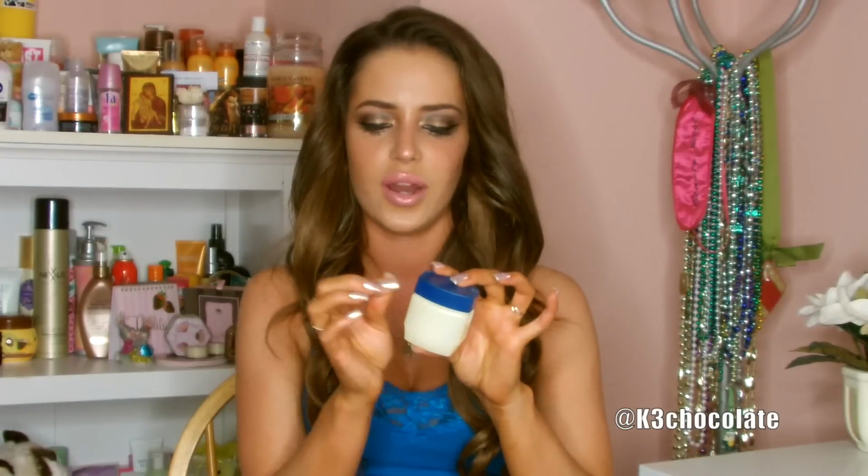Then finally, for skincare, I do have a little Vaseline jar that I emptied out. This I've had since literally high school, and I don't know, I used to just use it for my lips, but I figured, I only have a little bit left over in the bottom, and I might as well just use this up because it is winter.